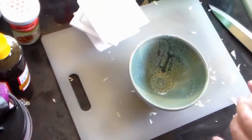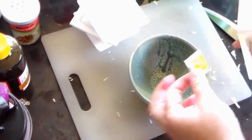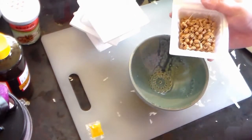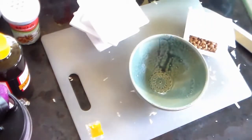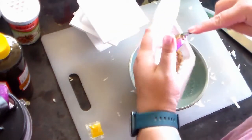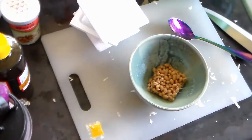Because we have 7 portions to make and we only have 4 servings of natto. Oh, look, cool, it did come with the mustard. So this is what natto looks like. You might not be used to this kind of thing. I absolutely love it. If you like weird Asian food, then you'll probably like it too. You could just skip the natto and have maybe some soybeans or tempeh, but natto is very good for women's health.